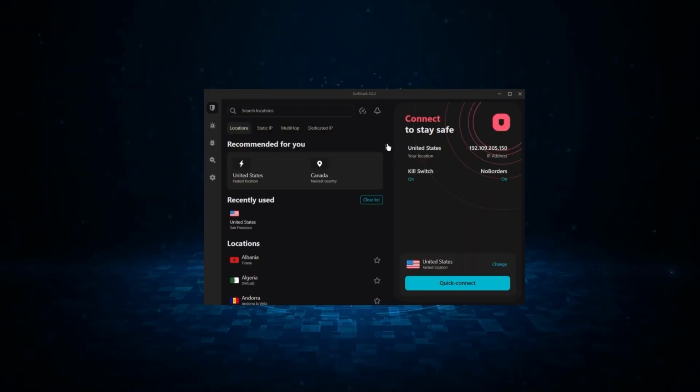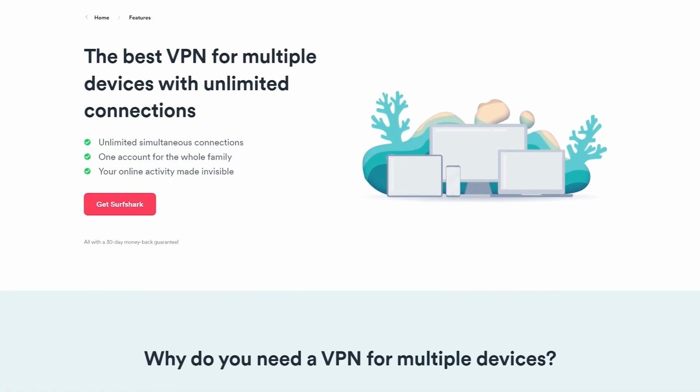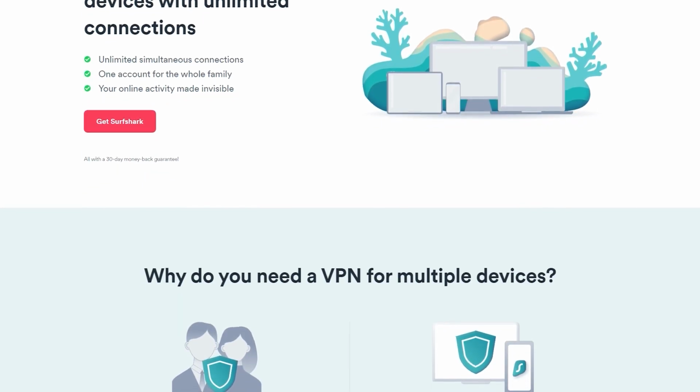And finally, we have Surfshark, which is going to be the best budget VPN on this list. Because unlike ExpressVPN and NordVPN, Surfshark allows you to protect an unlimited number of devices under one subscription, which is great for households and businesses.